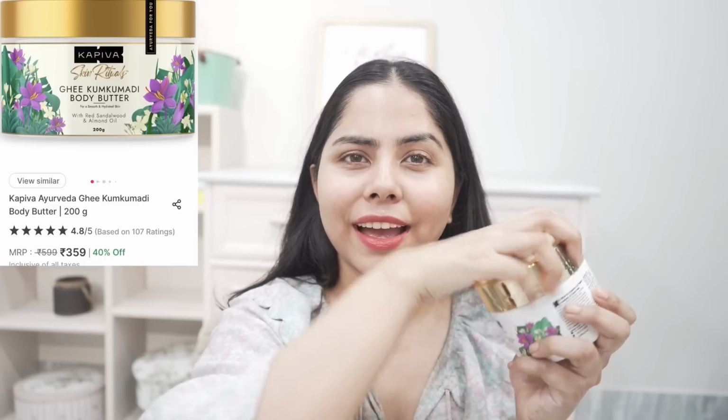Next I have this Kapiva Ghee Kumkumadi Body Butter. This actually has a texture like a butter, you know, see? But the scent is okay. I'm not loving it, but it's okay. And this is quite thick. So if you like thick textured body butters, then I think it can work. Oh god, I dropped some, but let me see how long it takes to blend. It blends quite well, but it feels like it's just sitting on top of my skin. I need to use it more to give you the final verdict.